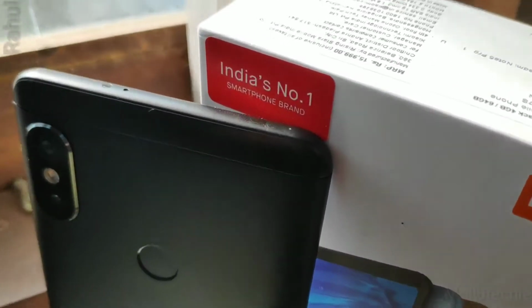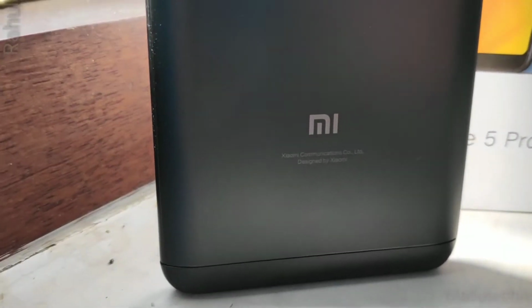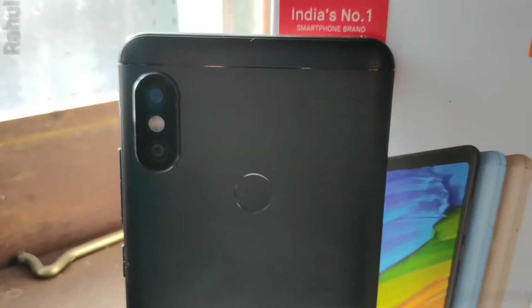I don't understand what's the point of releasing a phone which maybe has 1,000 rupees difference. I believe it will be priced under 15K, because the Redmi Note 5 Pro price has dropped to 14K. Let's see how this phone has been performing in the last 3 months.